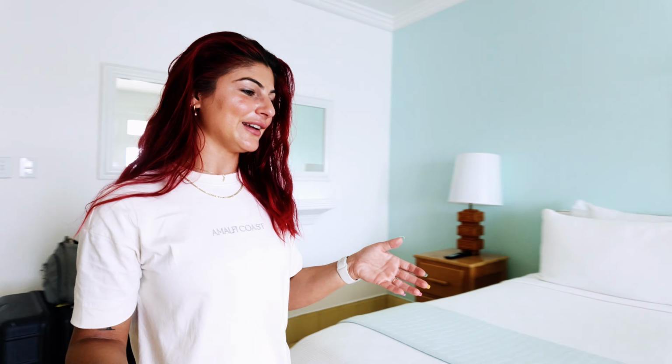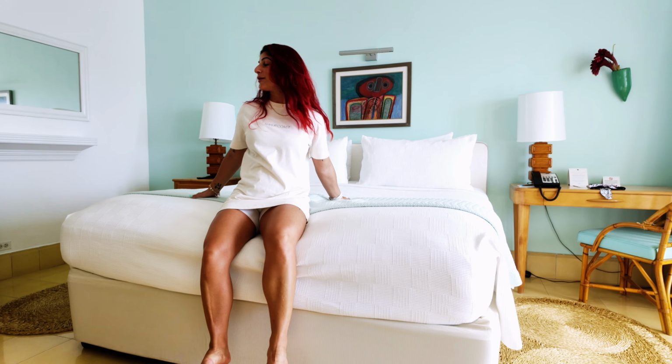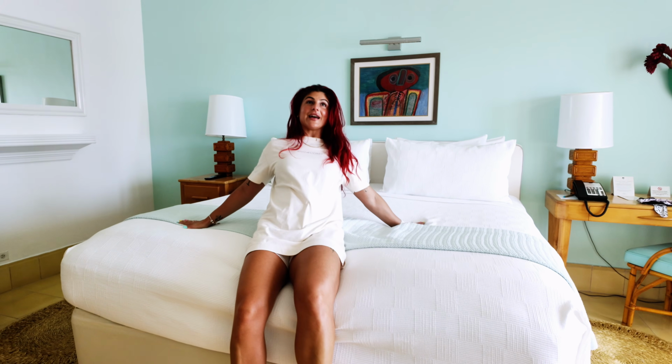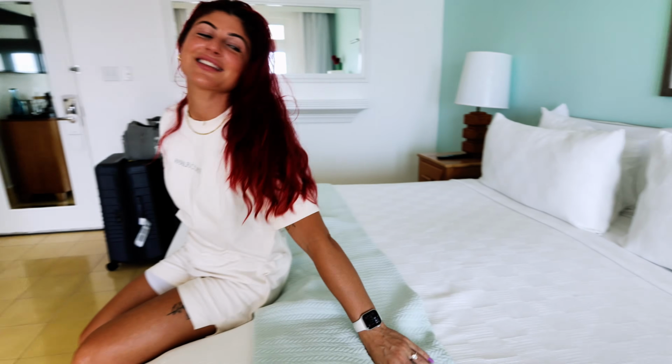Love that. Over here we have, I think it's a king size bed. Pretty sure it's a king size bed. It looks like one. King size bed, pretty big. Haven't even sat on the bed yet, so yep, it's comfy. It's super comfy.